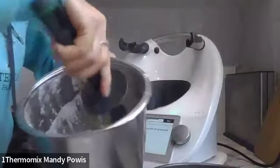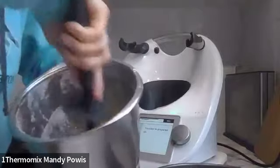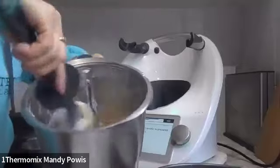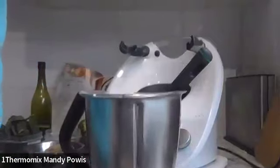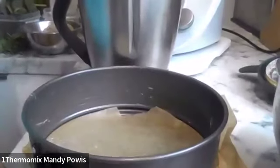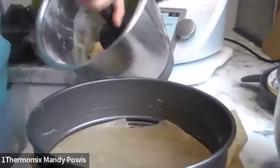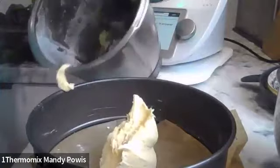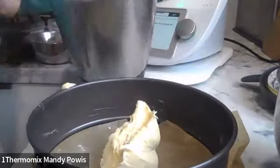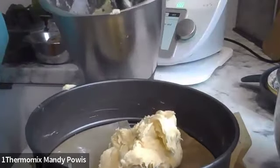Just give it a quick little go, I could put it on for another couple of seconds, but that's fine. My tin is here. So what I've done is I have greased, I think it's 20 centimeters. Might be a bit bigger. Anyway, we'll see how we go. I've greased it, I've lined it. And this goes into the bottom. So this is the sponge layer.